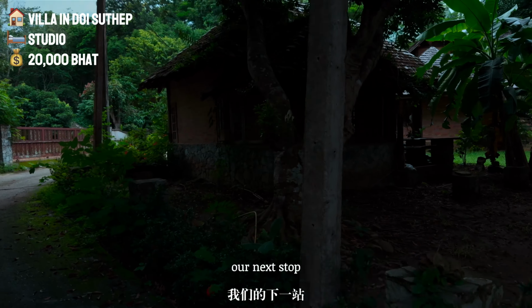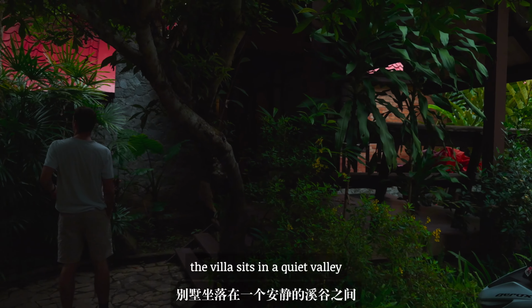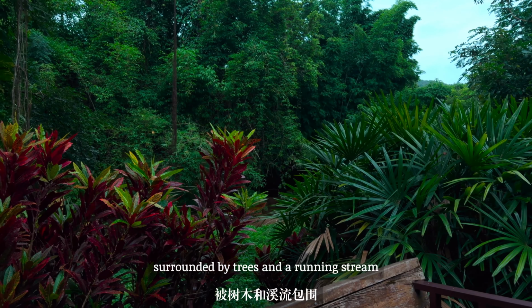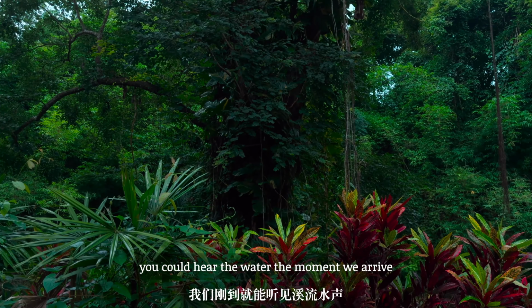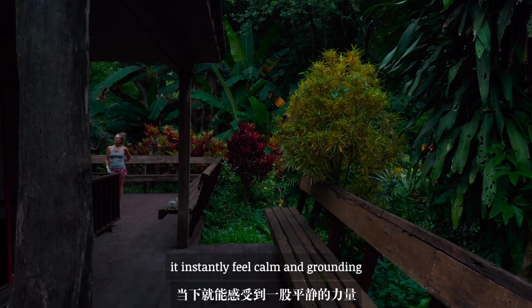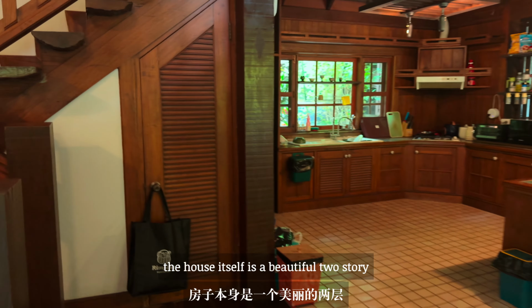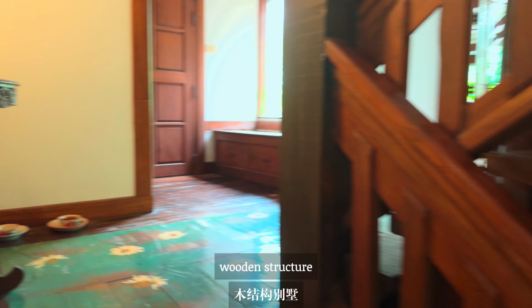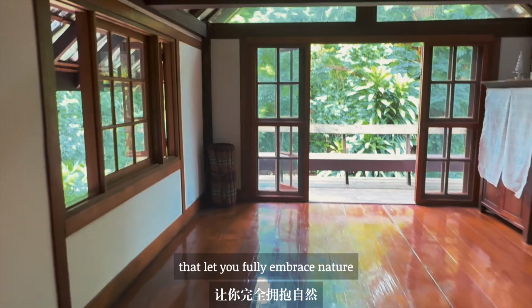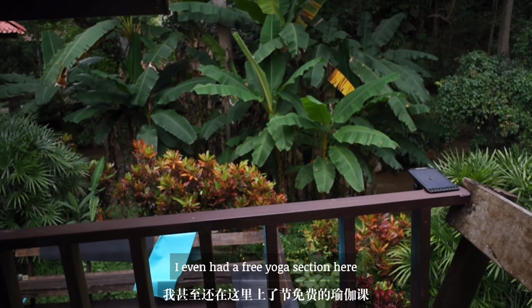Our next stop took us deep into the mountains of Doi Suthep. The villa sits in a quiet valley, surrounded by trees and a running stream. You could hear the water the moment we arrived. It instantly feels calm and grounding. The house itself is a beautiful two-story wooden structure with a spacious outdoor terrace that lets you fully embrace nature. I even had a free yoga session here.